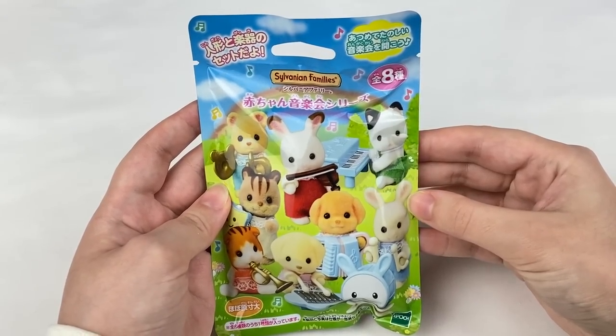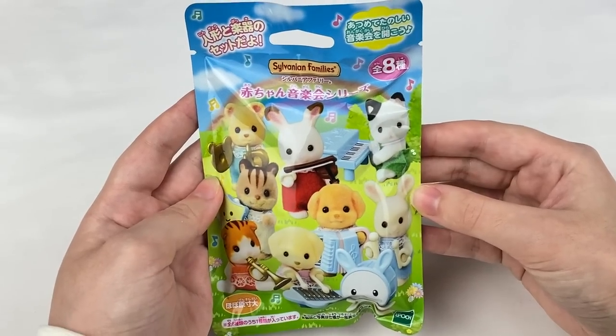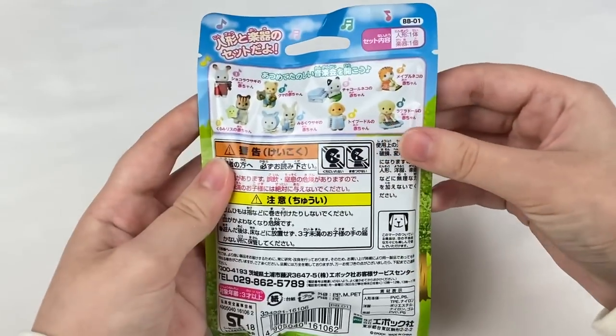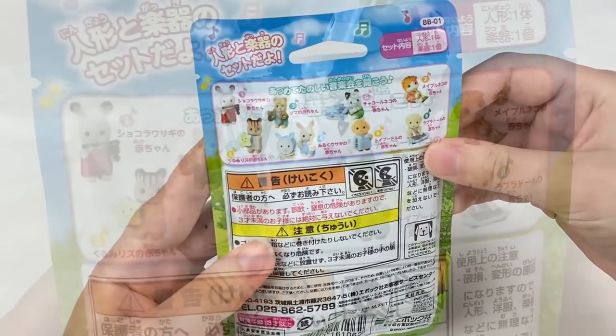Next up, we have this Sylvanian Families blind bag. And this is a music theme series. So we have all the little characters with different instruments. I got this one from Yodobashi in Japan. So let's have a closer look at the designs.